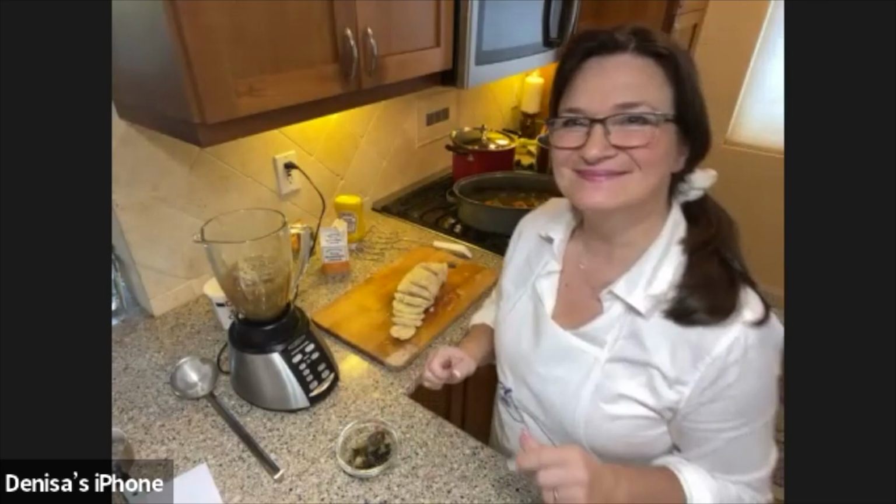I'm ready. Wonderful. Milena's ready too. Go ahead, Milena. Oh, sorry. For those of you looking at Denisa's cut up dumplings, they look beautiful. They came out nicely. Thank you.